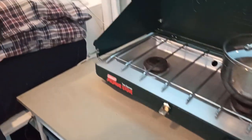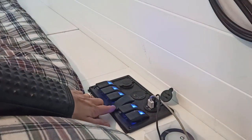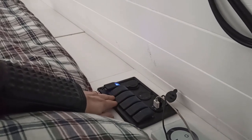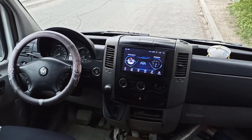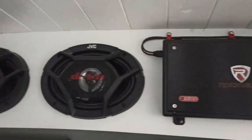So then we do have... Okay, show the rest. We do have the lights. And the last one, we can leave it on, it's the stereo. That's the stereo. It starts the screen and it starts the amplifier and it starts the speakers.